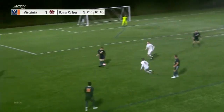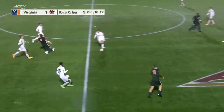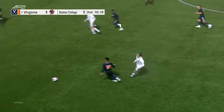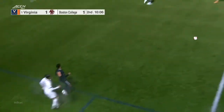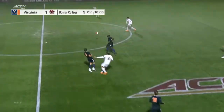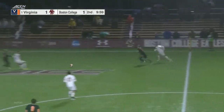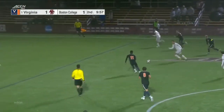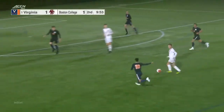80th minute, top-ranked Virginia. Won all 10 games they've played. Boston College looking to develop the reputation of giant killer after beating Wake Forest last week. Now trying to take down UVA the following Friday. That would likely vault this BC team into the top 25. I think it would also vault them into the NCAA tournament, likely. That's what's on the line for this team in the next 10, if not more minutes.